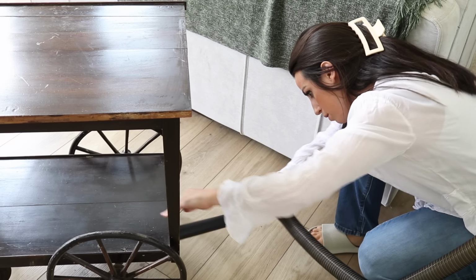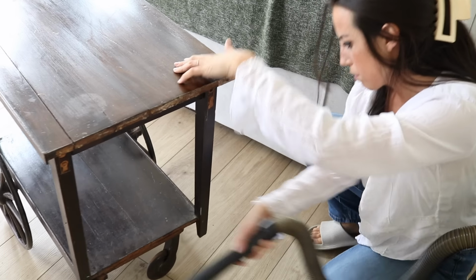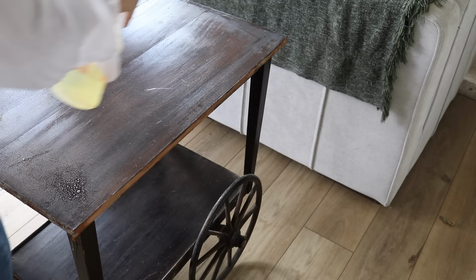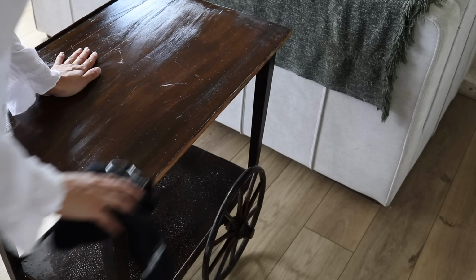Before adding any Bondo or anything to repair the piece, I just wanted to clean it really well. So I just vacuumed out the bottoms, as well as taking a degreaser. I like to use the one from Dollar Tree.